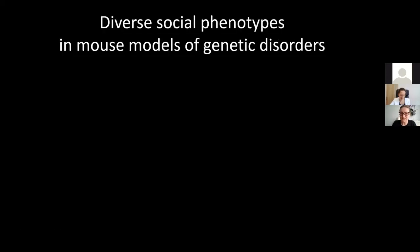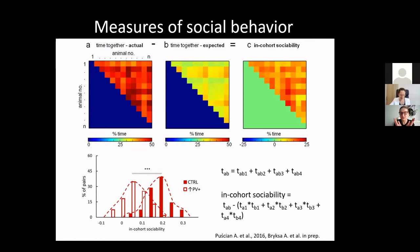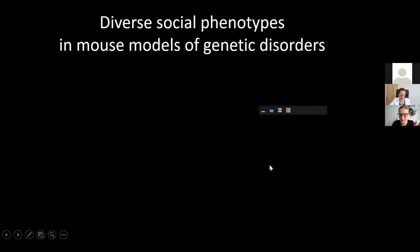So in-cohort sociability enables us to say how sociable animals are towards familiar conspecifics. Approach to social others usually tells us how they respond to novel social stimuli. And I would like to take a brief moment to comment on why it is even beneficial for us to have various approaches and various measures of social behavior. So it turns out, because both those measures have been with us from the very beginning of the development of the system, that by now we have some very interesting results that indicate that in different mouse models of genetic disorders, we can find diverse social phenotypes.